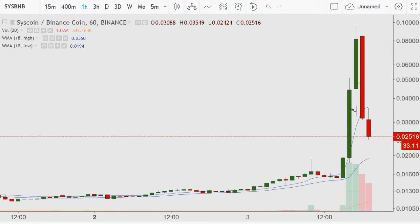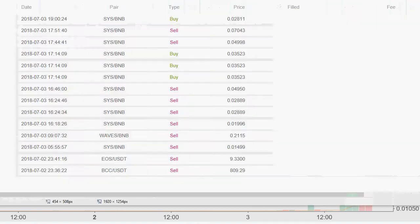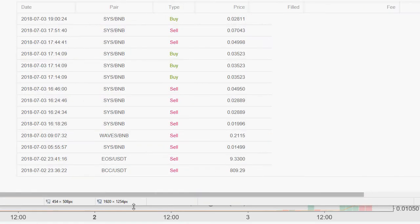Most of them, almost all of them, are SYS tracked against Binance Coin. And earlier last night, I sold some Bitcoin Cash for $809.29. And I put new orders. I haven't really checked that, or I haven't checked EOS cents, which I sold at 933. And I think I did these, one of them manually. I think I just checked them.